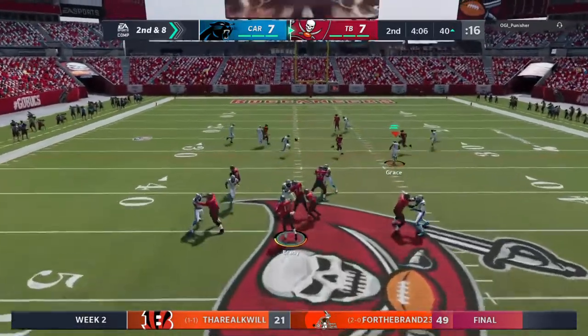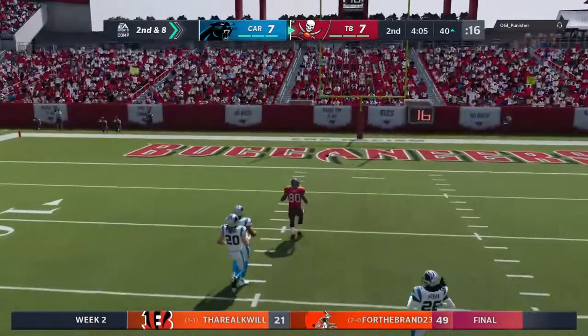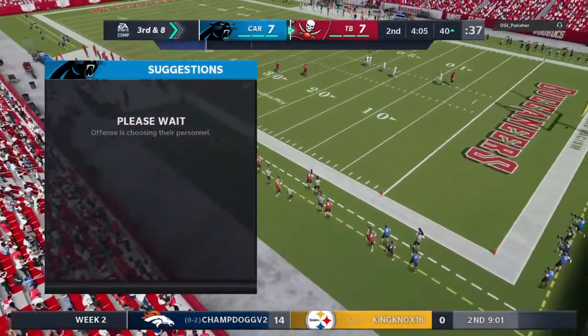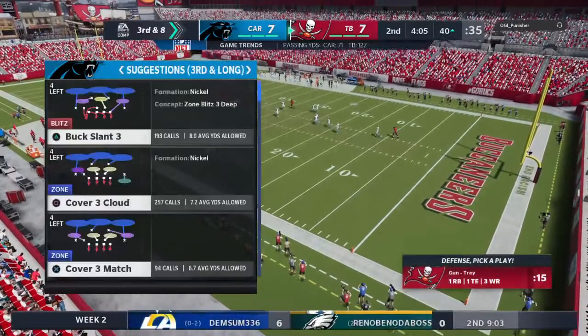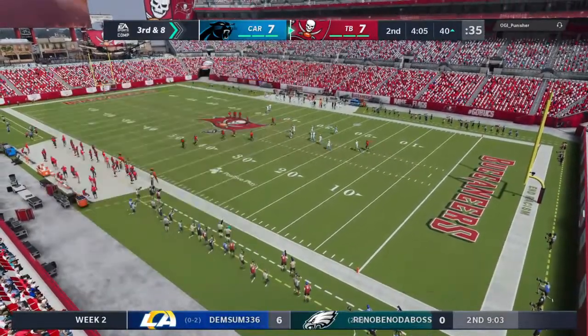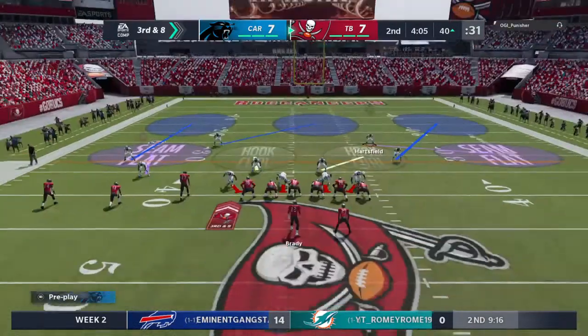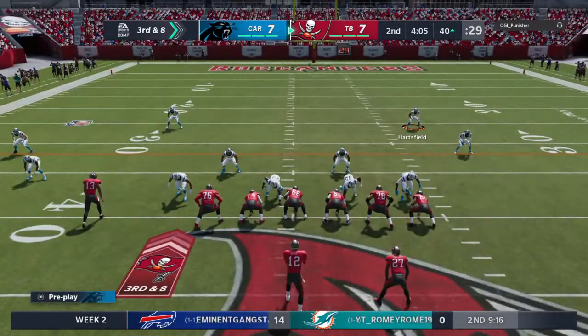From the 40 now on second down. Brady, and incomplete on the deep ball. He was trying to find O.J. Howard, and now it's third down. Well, when you've got a tight end who can run, you've got to give him a shot to unlock the defense. Want to see what they can get, taking the big shot downfield. That one winds up incomplete.